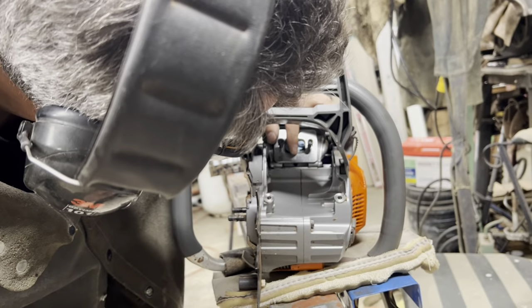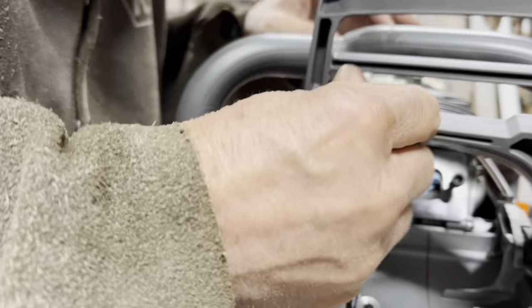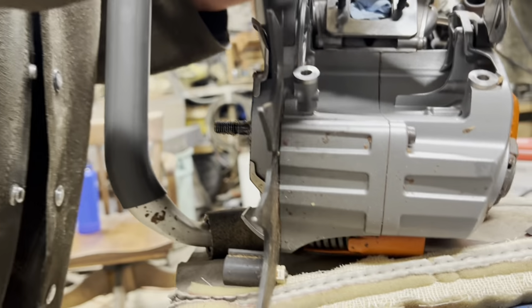This test fit in this. Yeah. I think I need to take a bit more off. Yeah, there. We can actually just chamfer that down more to get that to ride down. Yeah. Oh, actually, that's not bad, Morgan.